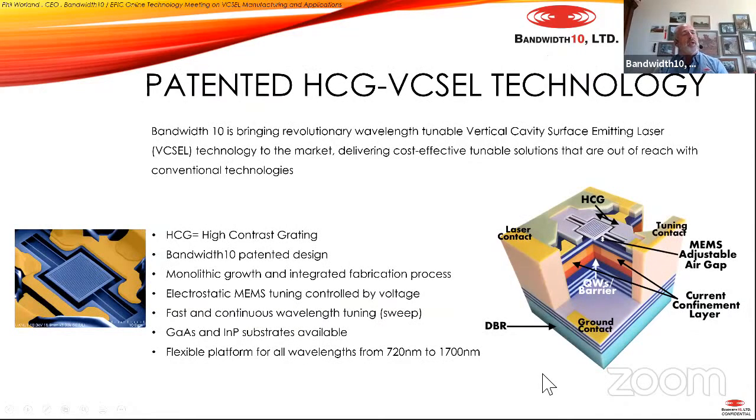As you can see on the right-hand side over here, we have a MEMS structure that actually moves, changing the cavity length of the device, which allows you to tune single mode devices at long wavelength. We started out at 1550. We have also integrated devices at 1060 and other wavelengths. Shortly, we'll have wavelengths at 1310, and there's certainly no reason why we can't move to 720 and so on. We've delivered 1653 devices as well for different applications.